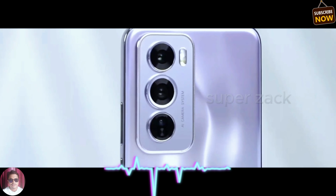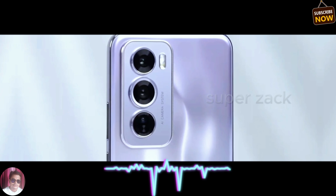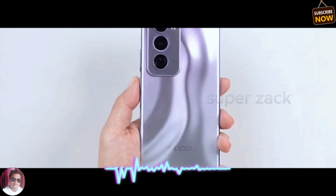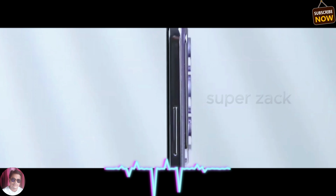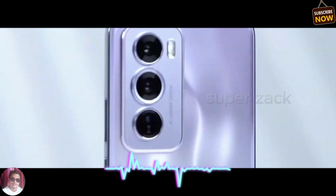Starting with the design, the Oppo Reno 12 5G impresses with its sleek and modern aesthetic. It features a premium build quality with a glass back and a metal frame that not only feels solid but also exudes elegance. The device is available in a striking black color option, which adds to its sophisticated appeal.